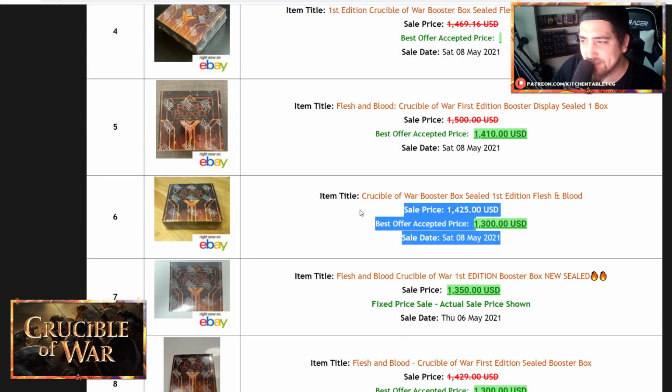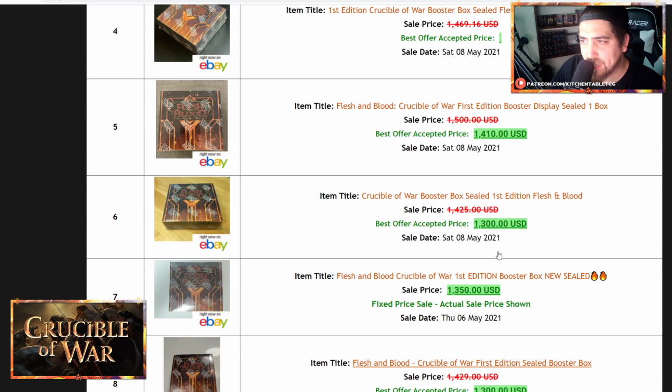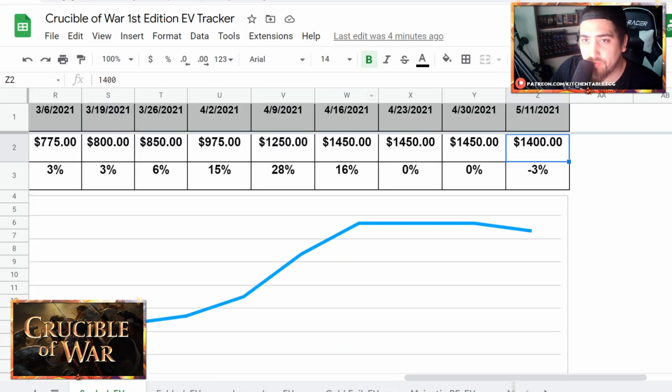We saw it tick a little bit down earlier in the week or late last week, but we're floating back up to the $1,400 range as what you could expect to pay. I know sealed cases are going for like $1,500 each for four. Multiplied by 4 was that $6,000 for a sealed case, something like that. Maybe even a little bit more of a premium on a sealed case. That being said, single boxes are sitting at around $1,400.